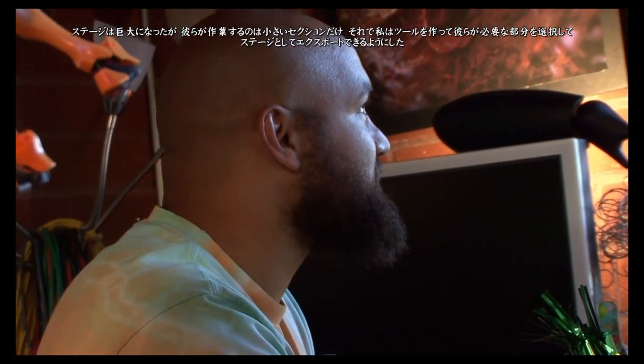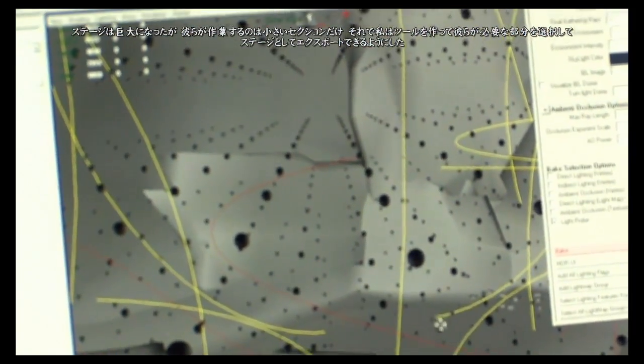The artists were having trouble just building things. And their levels, the environment guys just built huge, gigantic levels. Bigger than this guy. Yes. And the levels themselves get really big, and they'd only be working on a small section of it, just a little portion. So I wrote a tool that lets them pick which parts they want to use and export just that as a level. They just came to me with a problem.